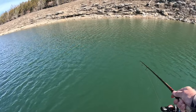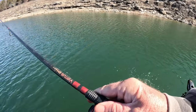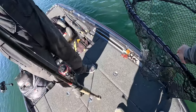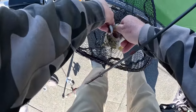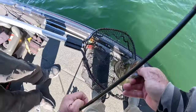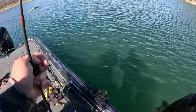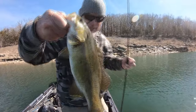Is it a fish? I think so. It's a smallmouth. It's fighting like a smallmouth. Called that. You could just tell the way it was digging. See how fast his buddies flew out of there? Yeah, smallmouth. Got the trifecta. Trifecta to wrap it up.